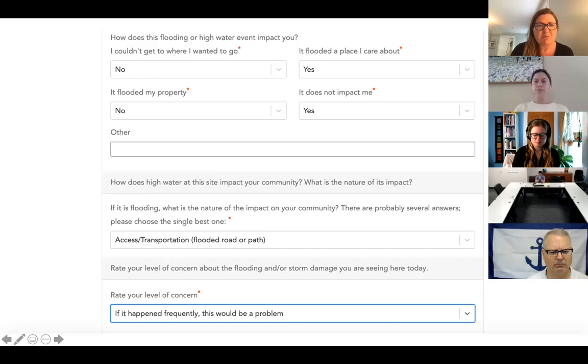No, I could get everywhere that I wanted to go. No, it didn't flood my property. Was it a place I care about? Yes, I care about the Portland waterfront, but no, it did not impact me. And how did this high water impact my community? There's a drop down with several selections here. For this flood event, I selected access or transportation because it was impacting a parking lot as well as access to that working waterfront, especially for the fishermen who may have had their boats tied up there. And then my level of concern: if this happens really frequently, it's absolutely going to be a problem.